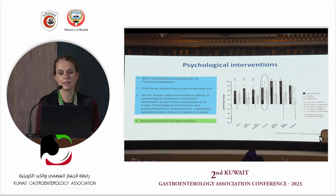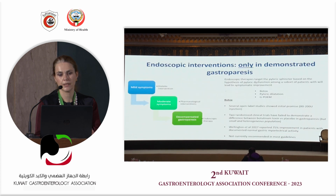Psychological interventions are helpful, particularly, there is evidence for patients with functional dyspepsia. There are 9 randomized controlled trials with different interventions, particularly cognitive behavioral therapy, but there are no randomized trials for patients with gastroparesis. And what about endoscopic interventions?